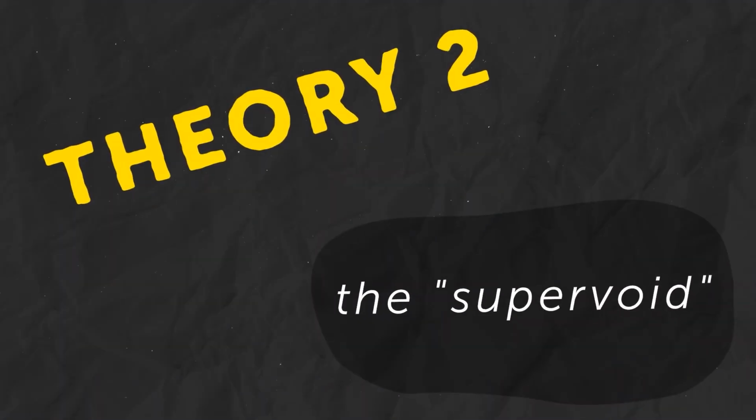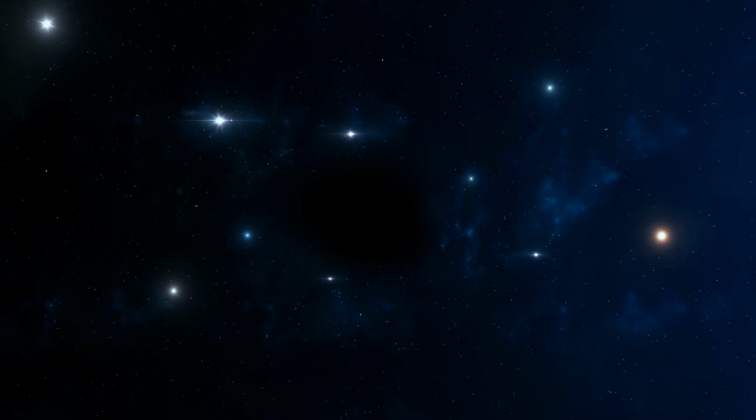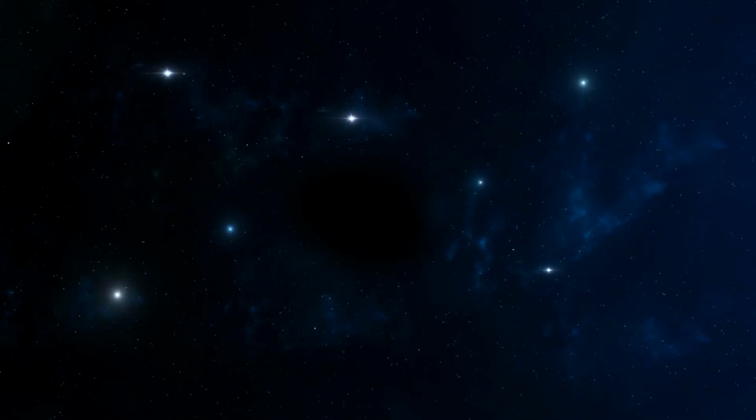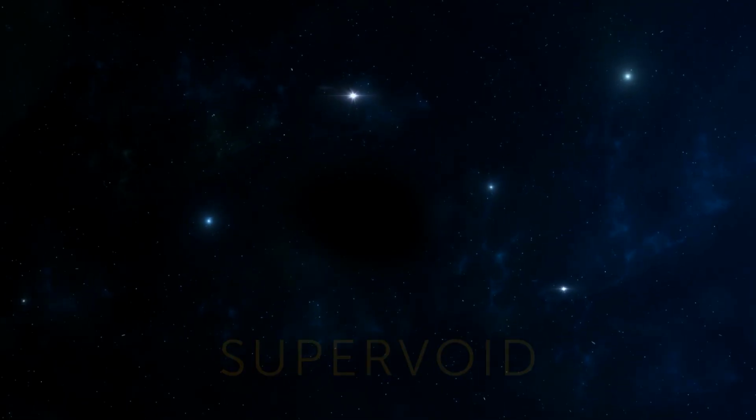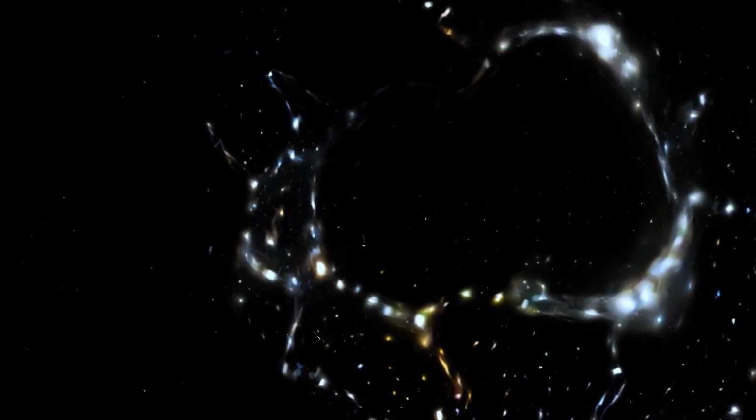Theory 2, the supervoid. This hypothesis was considered the most plausible for a while. It stated that the cold spot was actually the so-called supervoid. It's a terrifying, dark place of our universe with almost no galaxies. And because it's an empty region with almost no stuff in there, it seems cold to us. However, this theory was refuted in May 2017. After carefully examining the cold spot, scientists found out that there were no signs of a supervoid there. Moreover, voids and supervoids, which actually exist by the way, are still very small in size.